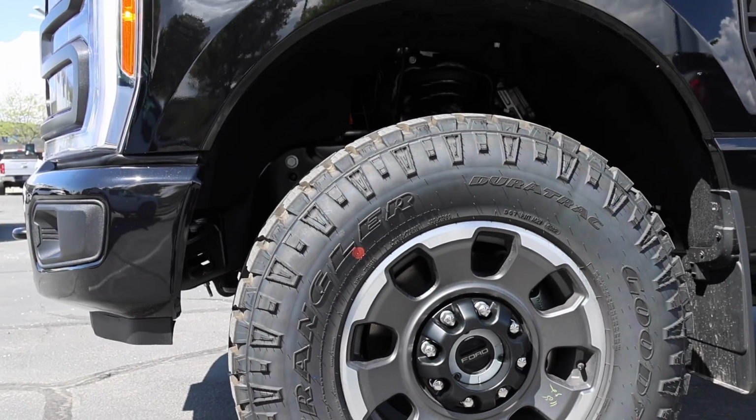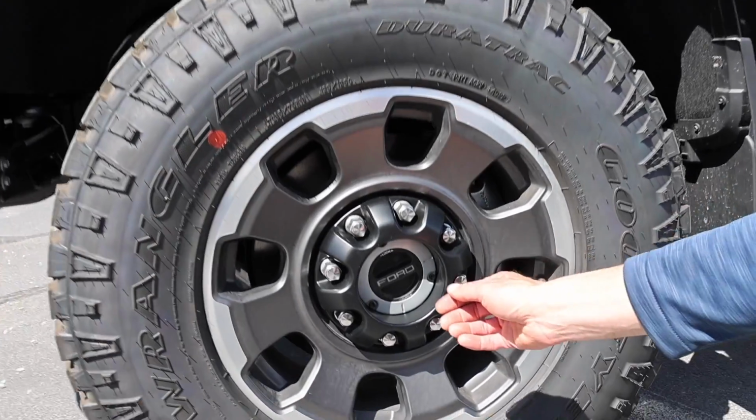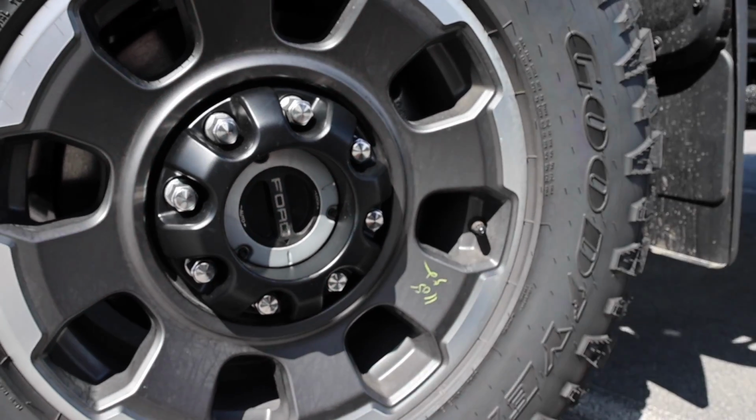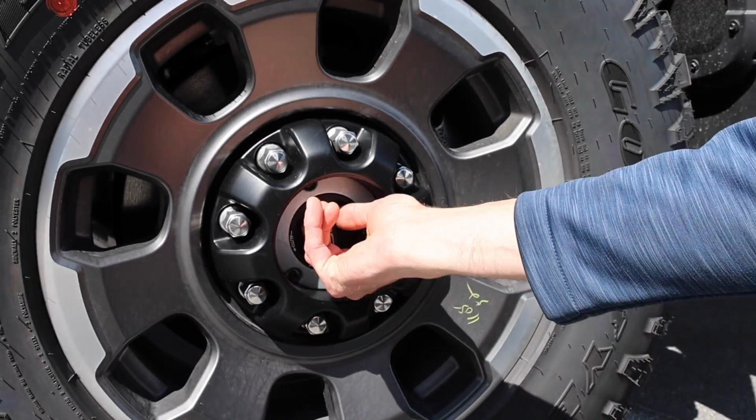Yeah, it looks really good. It's got a good stance. Now, what did you say earlier about this center here? Yeah, so it's a manual locking hub. Literally just switch it like that, easy, and it locks the hubs. Nice. Cool little Ford logo right there as well, guys. So it's kind of fun.